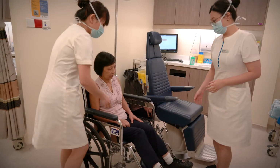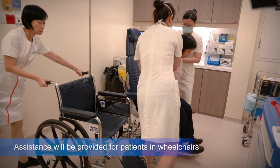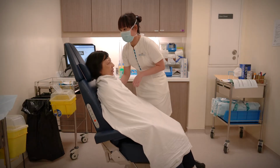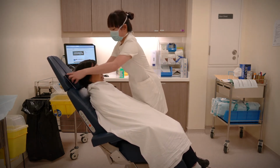When your turn for the injection is called, our staff will help guide and position you onto the treatment chair. The back of the chair will be reclined to the optimal level for the injection. Please let us know if you feel that the chair is too low for you.